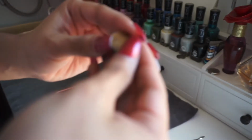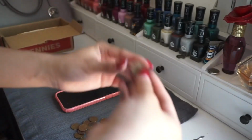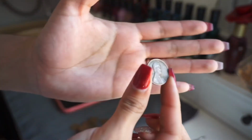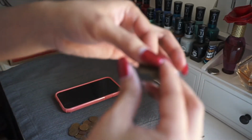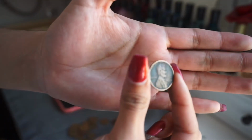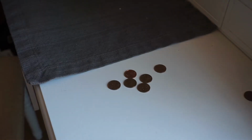1941, 57D, a 45, another Canadian, an older Canadian, 56D, a 58P plate, and you saw this one live, 1927.